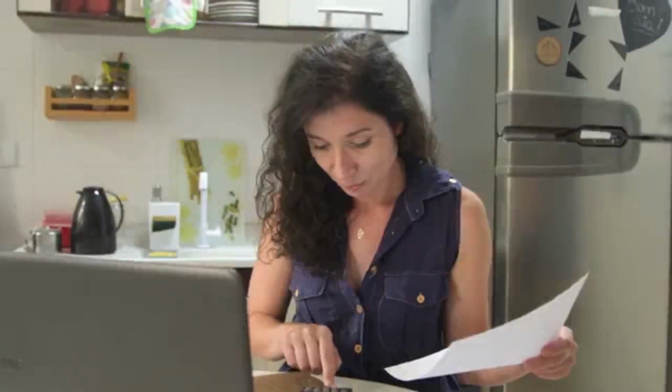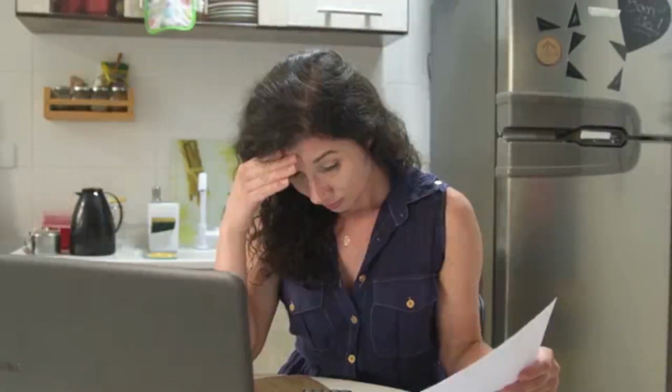There's so many people out there with debt. So much debt, you guys, that they can't even get a car, they can't get a mortgage, they can't even get a credit card. Like, I mean, a $200 credit card. Some people can't even get a secure credit card.